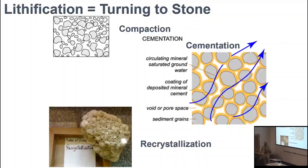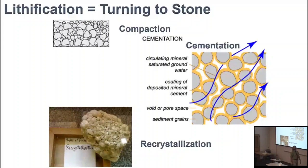That process is called lithification, which is kind of a cheat, because that word just means turning to stone. So lithification, what is that? It involves a combination of at least one, if not two or three, different processes. These include compaction. As sediment is deposited on top of sediment, it will get more compacted. Now, in sand, or gravel, that's not going to turn into stone, or even silt. But clay, that process actually squeezes the stuff together. It squeezes the water out, and it tends to become cohesive.